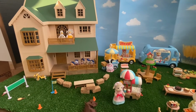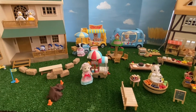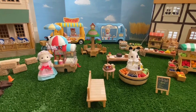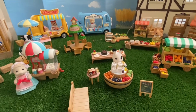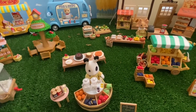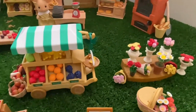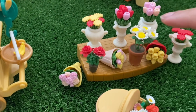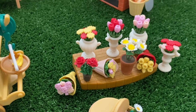So that is an introduction to my Sylvanian Families farmer's market. I hope to make another video where I populate the market with critters having a great time on Farmer's Market Day. What I love about the farmer's market idea is that I get to use so many different accessories and sets from the Calico Critters line, including these flowers here from the flower shop from the Town series. A couple of these pieces are actually not Sylvanian Families products, but they do add nice variety.